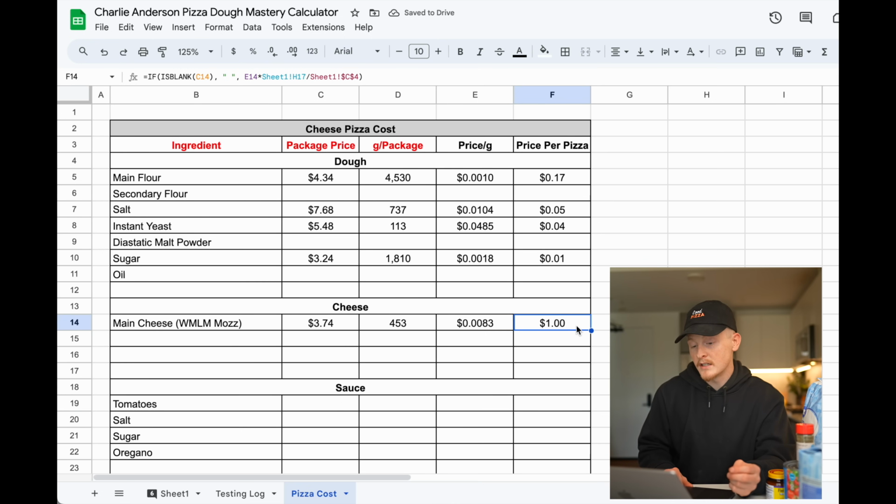So that brings my dough cost so far to only 26 cents. That's pretty good. But of course the cheese is usually the most expensive part of the pizza. So let's see what we're working with. So that's already $1 worth of cheese for one pizza, which brings us to $1.27. I do want to keep this under $1, so I'll probably mess with the amount of cheese that I use.